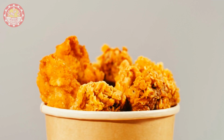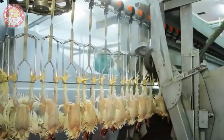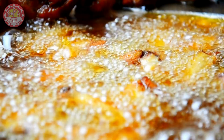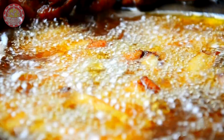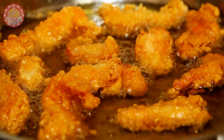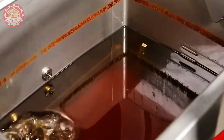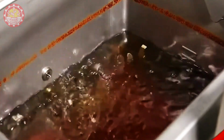This is the moment of truth. All the sourcing, preparation, and logistics lead to this final step, the frying process that gives KFC's tenders their legendary crunch. But it's not as simple as just tossing them into hot oil. There's a science behind it, and today, we're going to break it down for you.